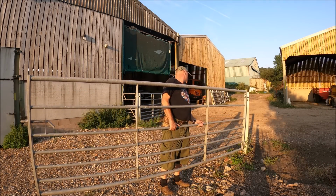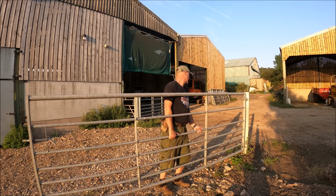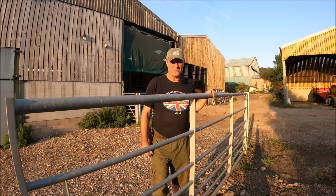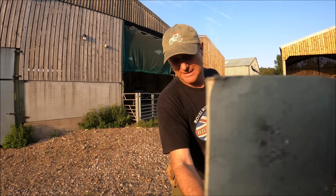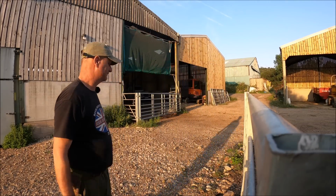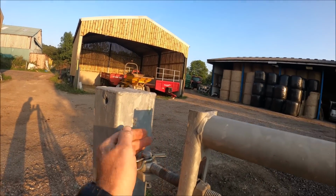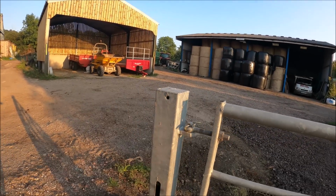Not the easiest job in the world to do on your own. At least it's only a 12-foot gate. Done. Just to make sure they can't lift it off.